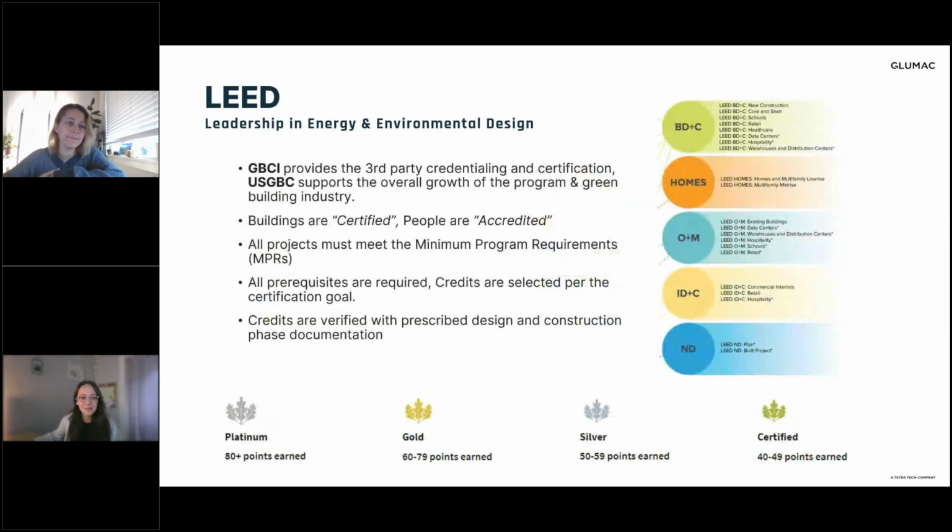So we'll get a little bit deeper into the particulars of LEED. There's a lot here, so bear with me. Again, we have along the bottom the certification levels. And on the right-hand side, we can see here different versions of LEED. So the idea is that there is a rating system appropriate for each type of project. And of course, every project is different.